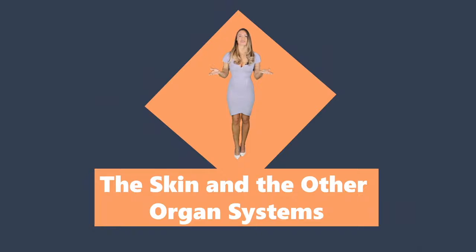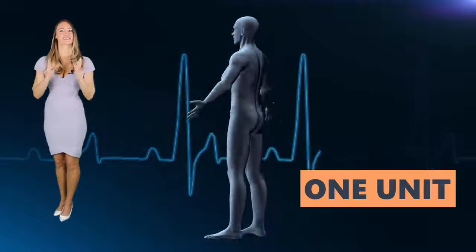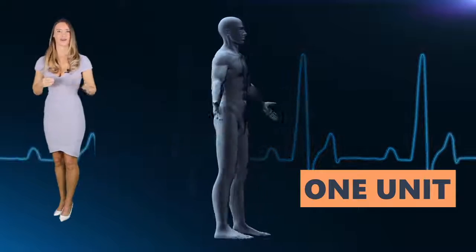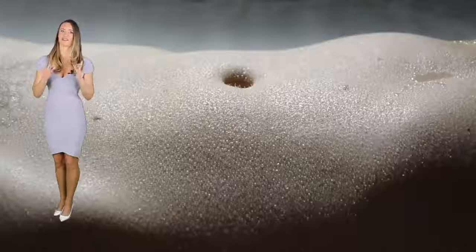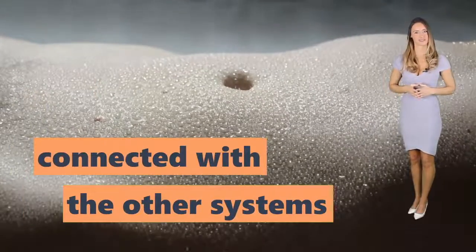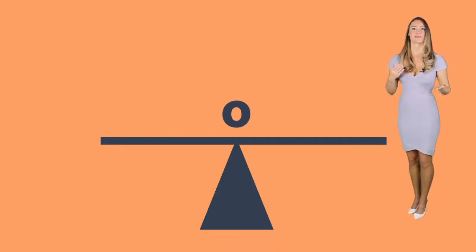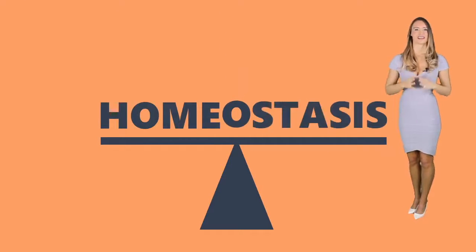The skin and other organ systems. Our body works as one unit, despite its varied organizational structure. While the skin seems to concentrate on nothing else but to provide cover and protection, it is actually well connected with the other systems. The connection maintains homeostasis, which is the balance in our body that makes us healthy. This is what we're going to talk about in this section.